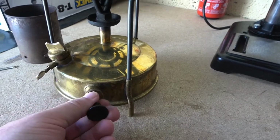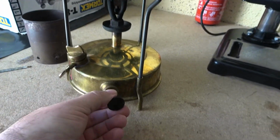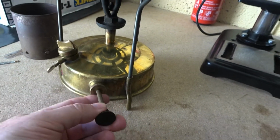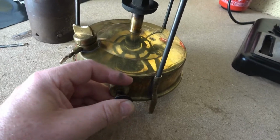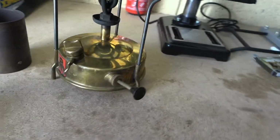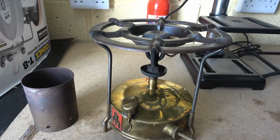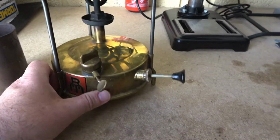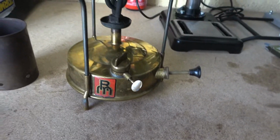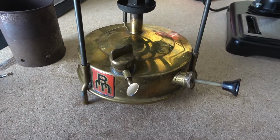The other thing about this is you see a lot of these on the internet and they're really easy to pump. You know, people go pump, pump, pump. This one, it's a bit of a struggle. So at some point, what I might do is take them all apart. Give them a really good clean up. Not too much, because I like this logo on the side. And it's like real, you know.